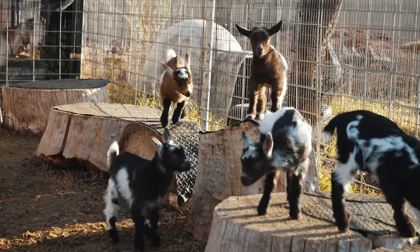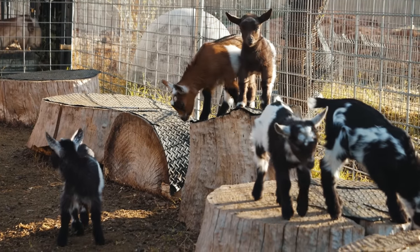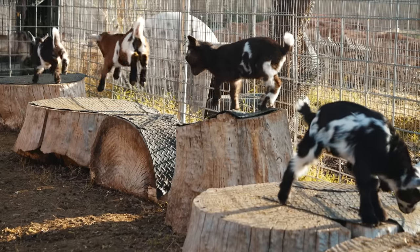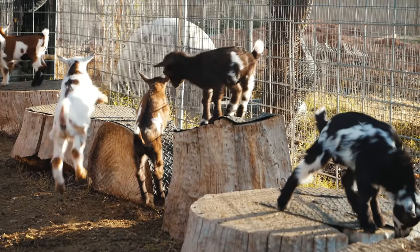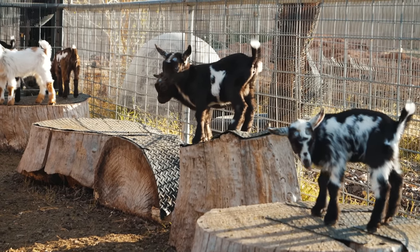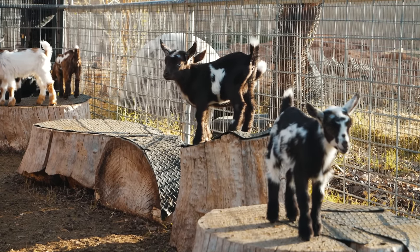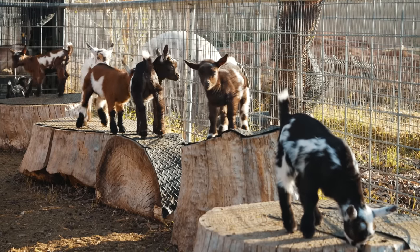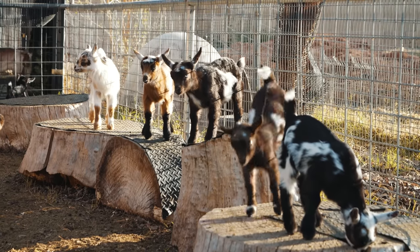Come on, Newt, jump off. Come on. Do a big jump like the others. Go. Go. He's scared to do it. Do it! Big jump. Come on. My sister is right there. Do it! He just likes to stay up there and feel like he's really big. Oh. Come on.